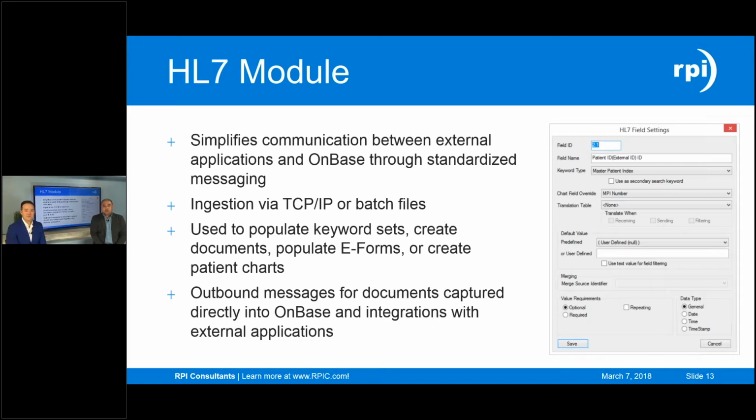There are three main modules here: the HL7 listener, processor, and sender. What that allows is the ingestion of HL7 messages via TCP/IP or batch files. Those messages are then used to populate keyword sets and create documents. If your HL7 messages come with a base64 encoded PDF, we can regenerate those on the OnBase side, and even populate eForms and create patient charts as we gather all of that HL7 data. With the HL7 sender, we're able to send HL7 messages to downstream applications for documents that originate within OnBase. That allows integration back and forth between OnBase and your EMR.